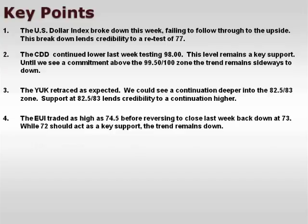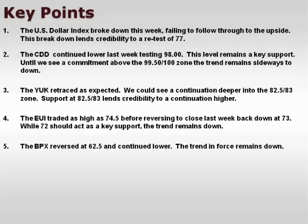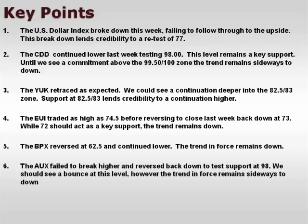The trend remains down. The BPX reversed at 62.5 and continued lower. The trend in force remains down. The AUX failed to break higher and reversed back down to test support at 98. We should see a bounce at this level. However, the trend in force remains sideways to down.